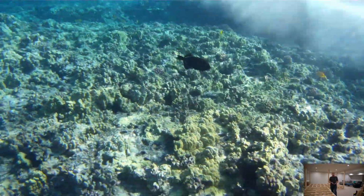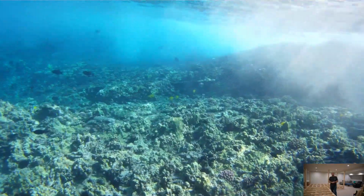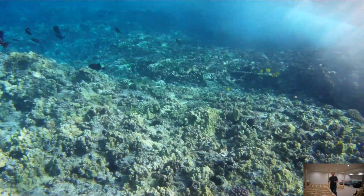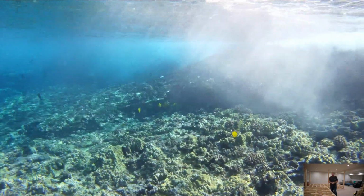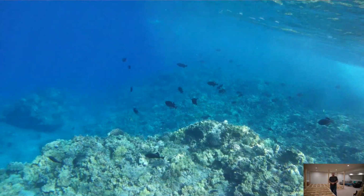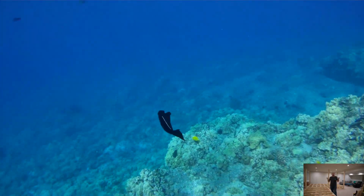I did get to see a lot of different types of tangs, butterflies, triggerfish. Didn't really see any angelfish to speak of, hawkfish, wrasses. I got to see a decent sized moray eel, a ton of sea turtles, eagle rays, and I even got to see an octopus, which I thought was really interesting being that it was the middle of the day on a reef.